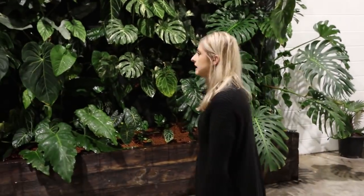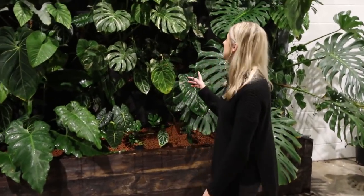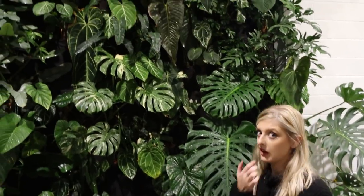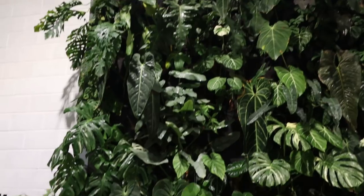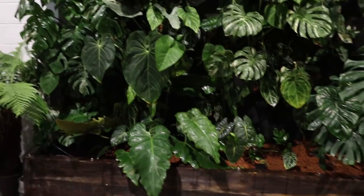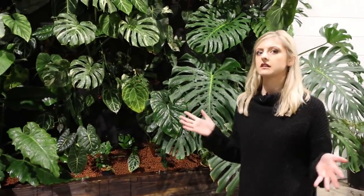So if you come through. Okay, so this is the living wall at the minute. We've just done a bit of a prune today. We've done some pest control, some antifungal, all the rest. It's doing okay. We've lost not a ton of leaves, I wouldn't say, but a lot of the big anthuriums, they've lost a leaf. So it's not amazing, but we have got a lot of aerial roots coming in.